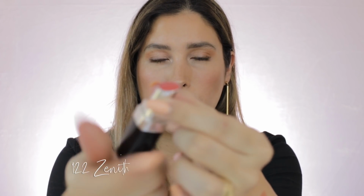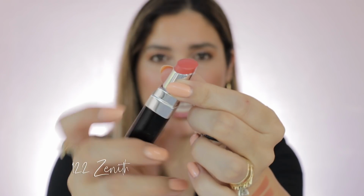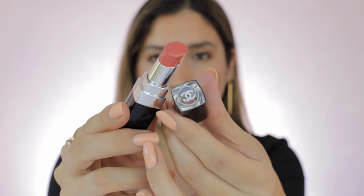And then the next shade that I chose, guys, I love coral, I love peach, and I was in between two, and I'm like, I'm not sure. But then I saw the swatches on the arm of Jill, and I'm like, okay, I think I know which one I want. And this one is 122 Zenith. So let me show it to you here.